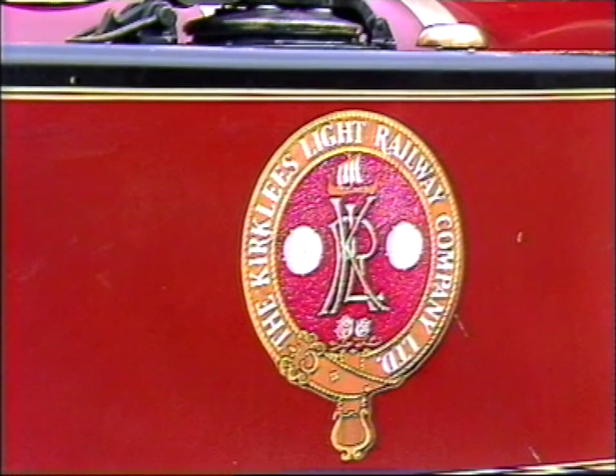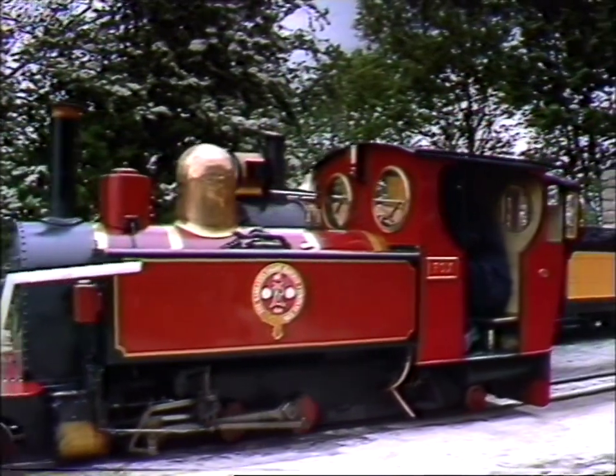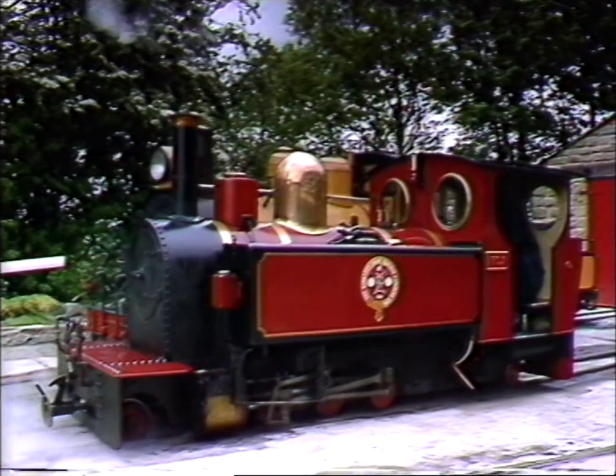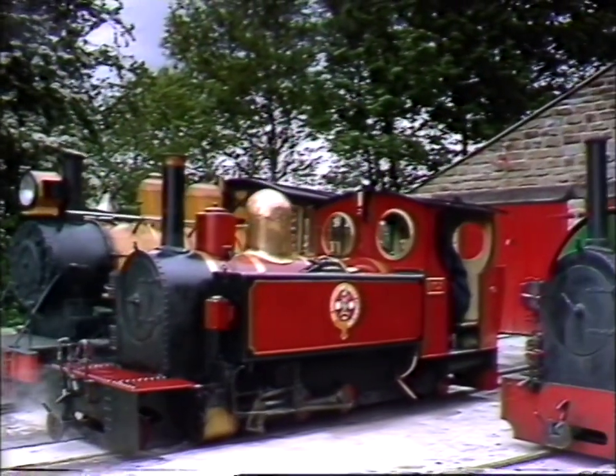The Kirklees Light Railway now operates over the old branch line to Clayton West. When it closed in 1983, this was the last of the branch lines constructed by the former Lancashire and Yorkshire Railway.